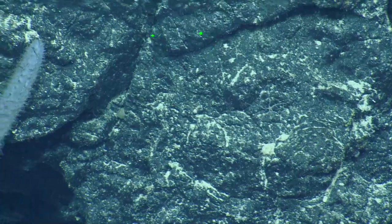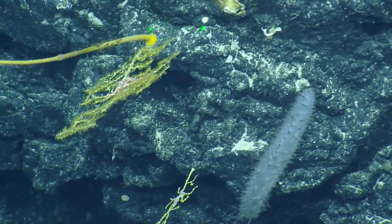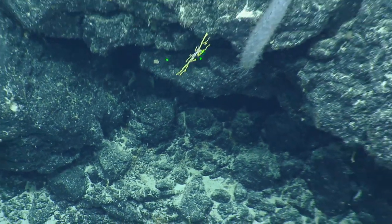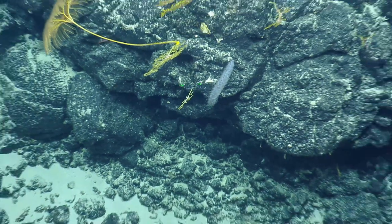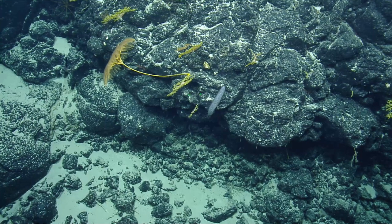Hello. So, wow, okay. Which end is the front? Okay. I think the one that's hanging off the wall would make sense, because then it's out, able to grab particles out of the water.